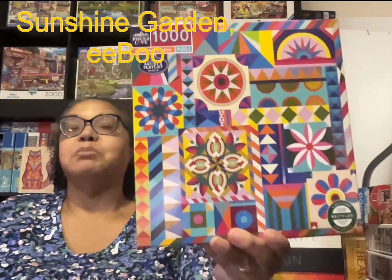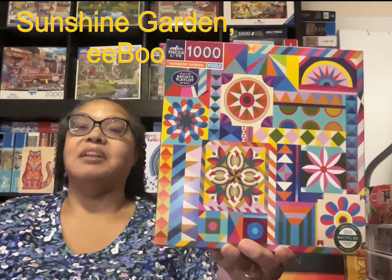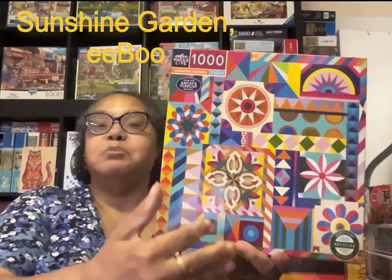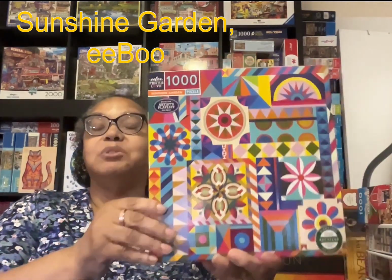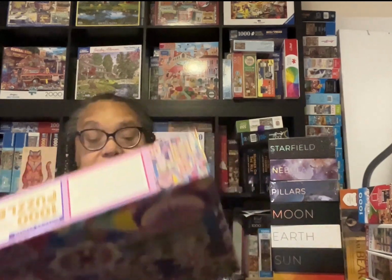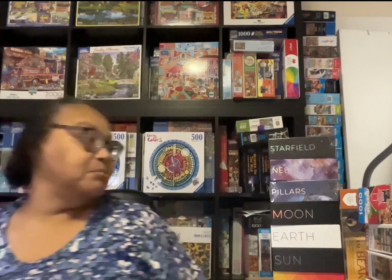I got this simply because of the geometrical type shapes that are contained within the puzzle. I mean, look at those textures and those shapes and those colors. That's just me. I mean, that's me in a box. So I am so glad to have this one. And this Sunshine Garden is, again, another new eeBoo puzzle. And they even have more new ones that I don't have yet.